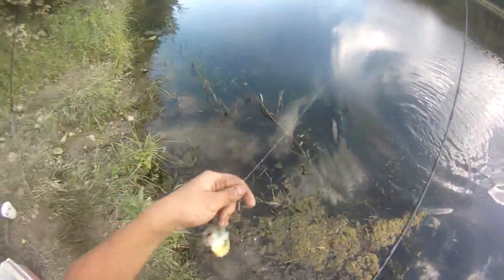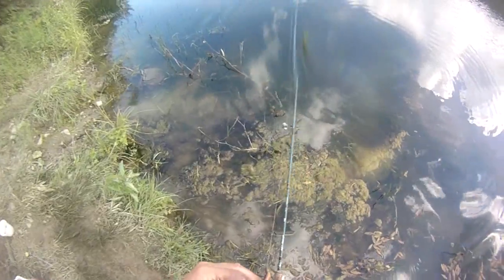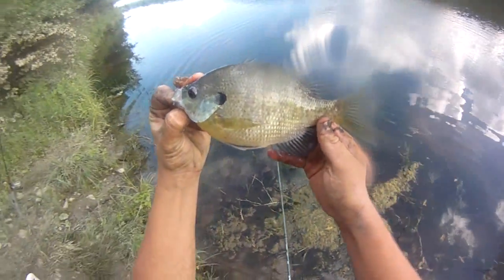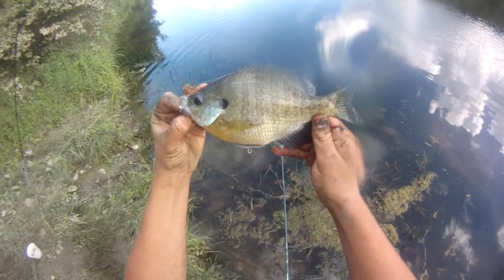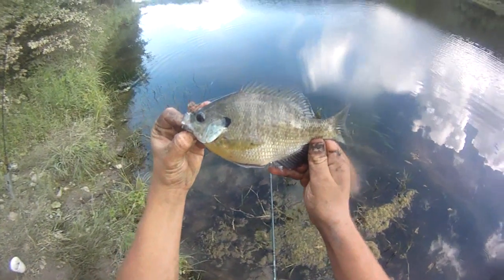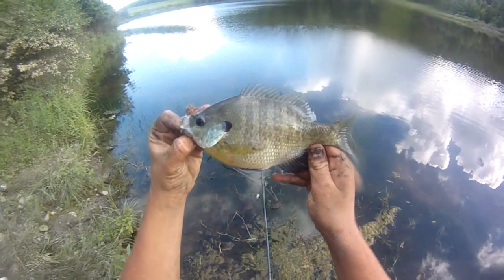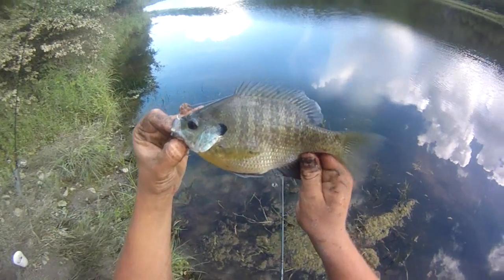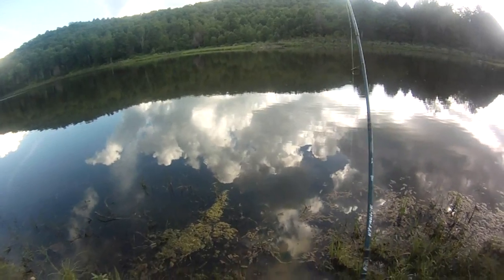Oh yeah, solid gills. Barely hooked. Nice looking gills though. It's another one, solid 9-incher. So many 9s, just like it used to be 5 years ago. Just endless 9s.